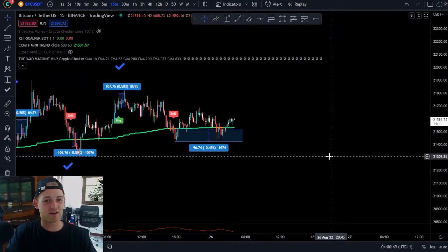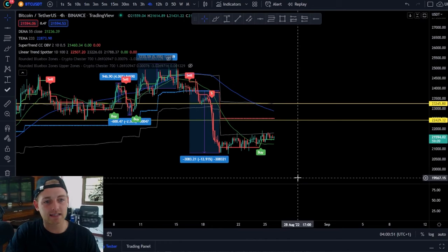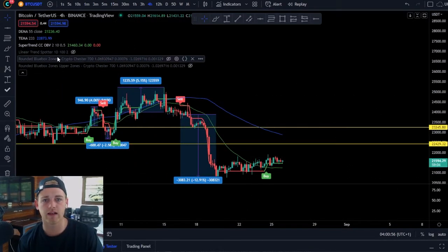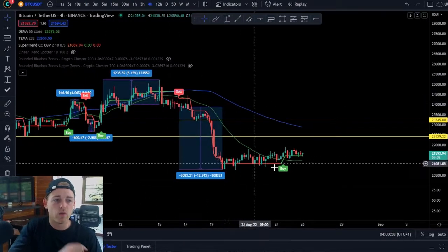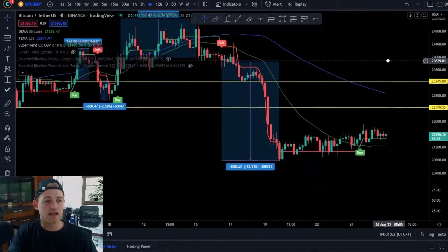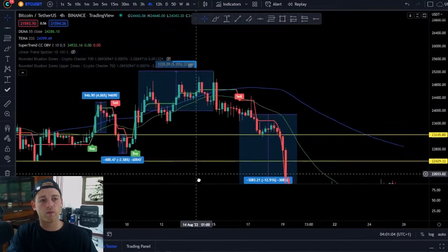But yeah, let's move on to the Ultra Swing package and see how that's behaving. Let me get rid of a few indicators for a second there. Get rid of the linear trend spotter, because as you can see, we've got these signals coming through here, guys, as well. These are coming through on the Ultra package. You can see how solid these are. Look at that, 12.91% to the downside.